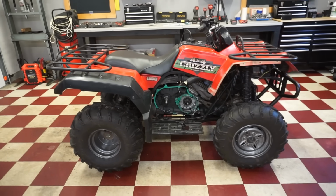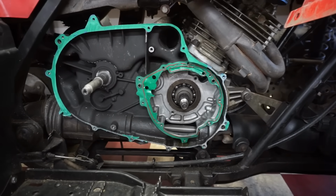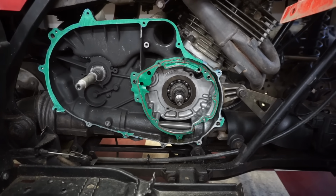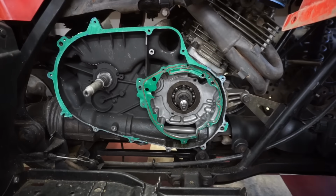Last video we went through all the checks you guys recommended. We went through the wet clutch area over here, took out the wet clutch, looked at that, and I actually contacted the seller again. He said that the wet clutch was brand new, that the owner before him put that in and it was brand new. So we can rule that out completely. That's a brand new wet clutch.